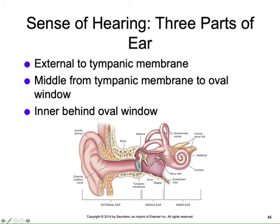Okay, the three parts of the ear, the external, middle, and inner ear, have different functions, right? The external ear funnels the sound. The middle ear is going to turn the sound into a vibration that the inner ear can turn into electrical impulses. Okay, this is all embedded in the temporal bone of the skull.